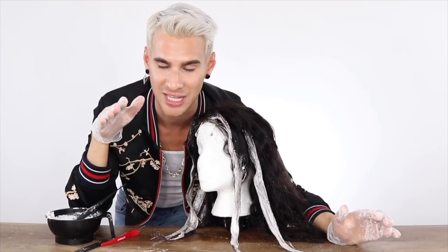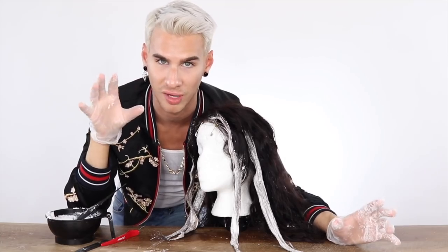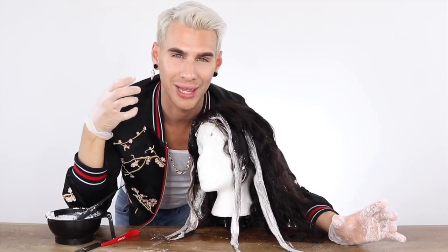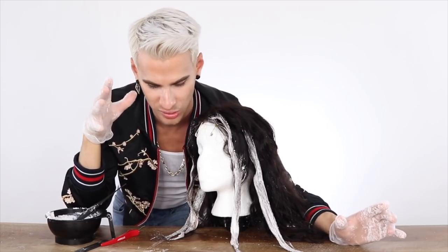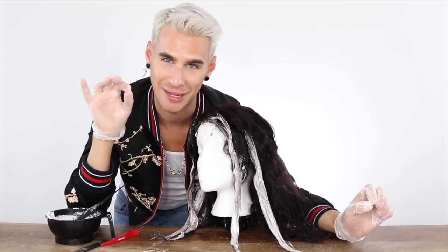I used to be very precise because the salon I worked at, everybody was super precise with their balayage and highlights. Everything was very perfect, perfect, perfect, mathematical, perfect. And I never really liked that. I was kind of more of a person who would just go around and feel it out and do whatever. So now I'm definitely in between the two.